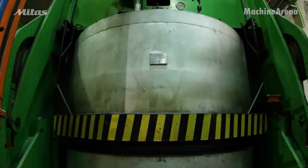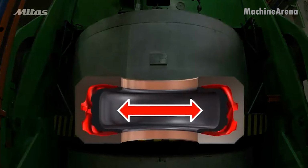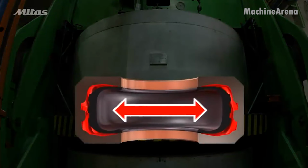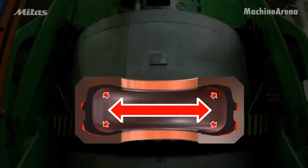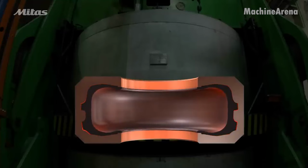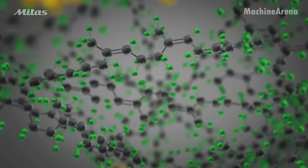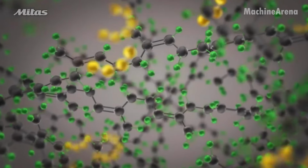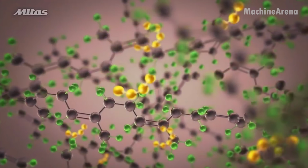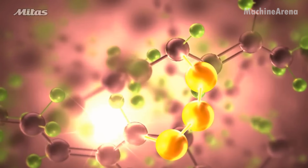At the tire building station, multiple layers are applied to a rotating drum, each added in a specific order, pressed together under controlled tension. This forms what's known as a green tire. Not yet cured, but fully shaped and structured, the green tire is placed into a curing press, where heat and pressure trigger the vulcanization process. This transforms the soft rubber into a durable, elastic form.